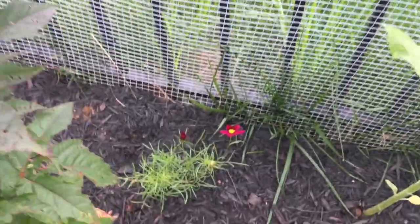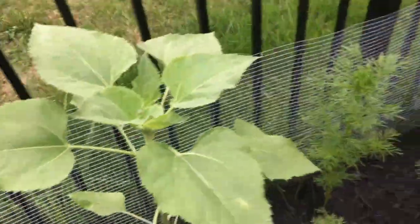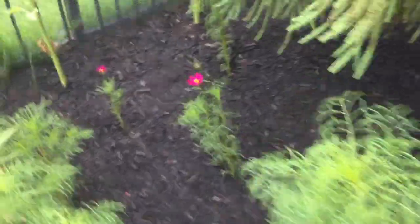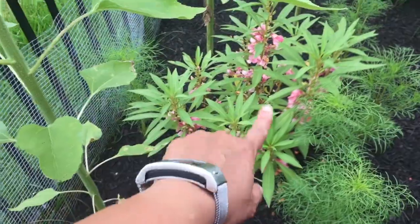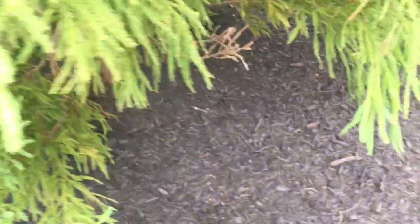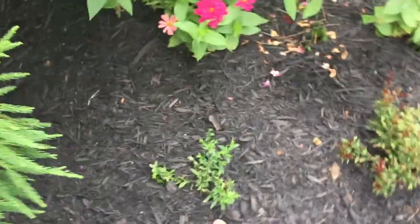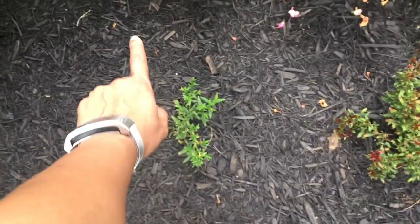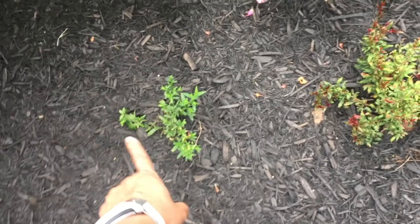I have a few cosmoses here that are blooming. More sunflowers all the way. Sunflowers along the fence. A couple of cosmoses, actually not a couple, quite a bit, but a couple of blooms. And then this is a balsam. Out here, this is an aster. It's a purple aster that I had in a planter in the front, and I transplanted it over here when we got the bed made.